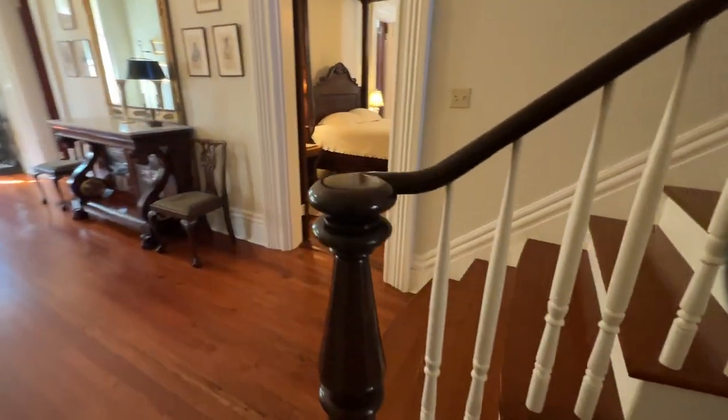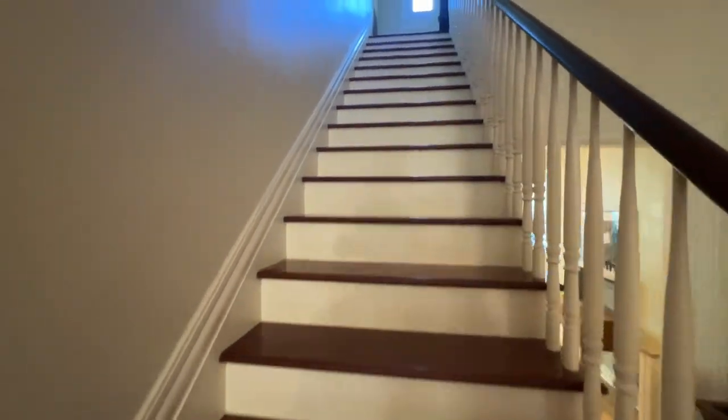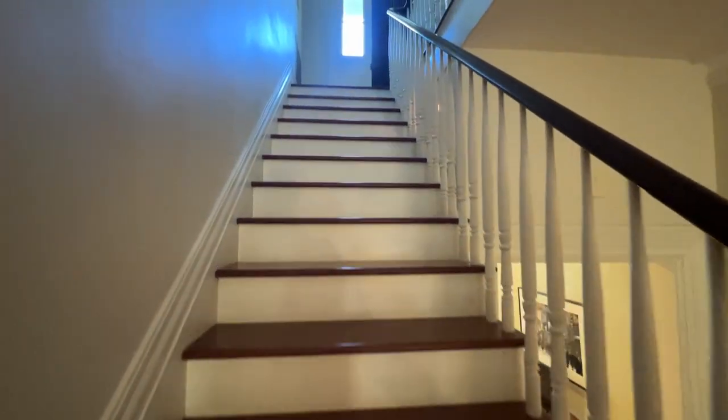The original staircase was removed in the 1940s. The new handcrafted staircase has 21 steps leading to the upstairs hall, which opens onto the upper porch.